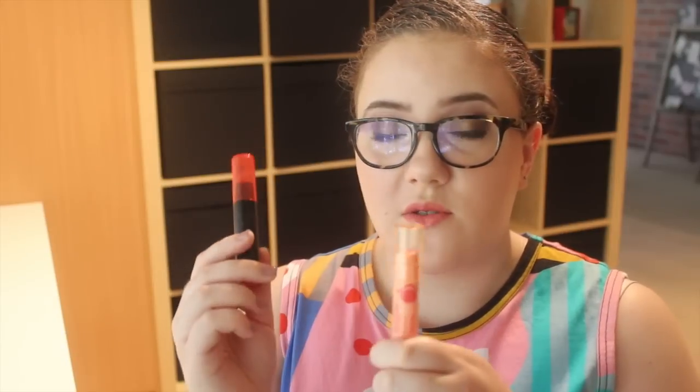I have 2 drugstore lip balms. This is a L'Oreal Sexy Balm Sheer in the shade Break the Rules. It's basically just a really sheer crayon lipstick, but I use it as a balm because it is so sheer, and it's a kind of brick orange shade. It's really unique, and I would just like to try and finish it.